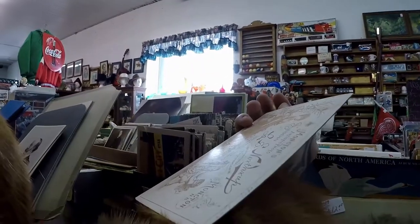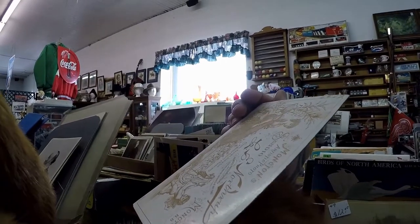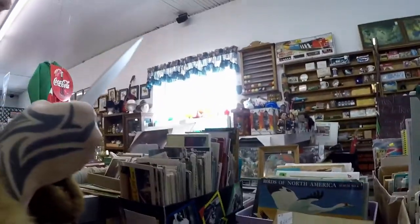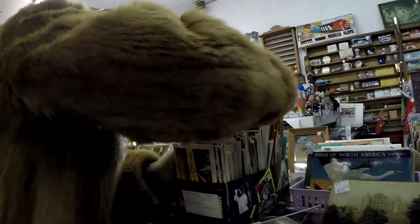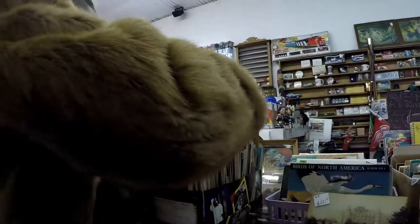Found that one. Six? Why is it six? Because it's a baby. It's a cross-eyed baby. Its face is all scrunched up. Oh yeah. That sheen to the photo ink. Yeah, here's some more. Why are these $6?